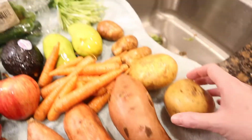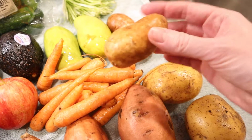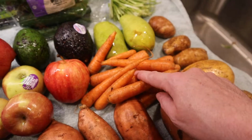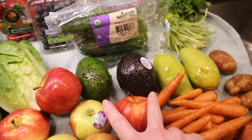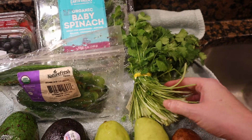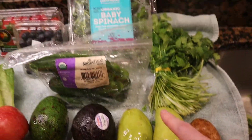Just some regular golden potatoes. These are itty bitty russets, so not planning to make baked potatoes out of those anytime soon. Probably fries or oven fries. A lot of little carrots, some apples, avocados, cilantro, because that's one of my favorite marinades for grilled chicken is cilantro. Coming back to these in a second.